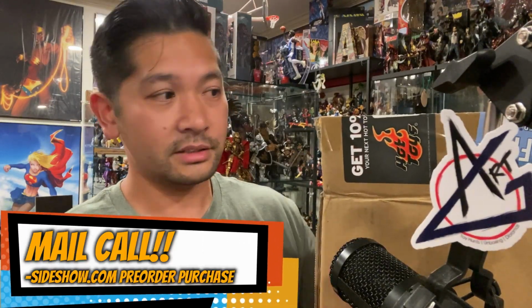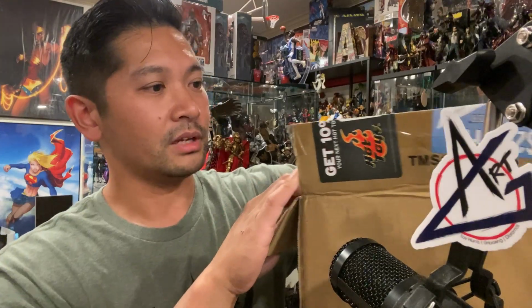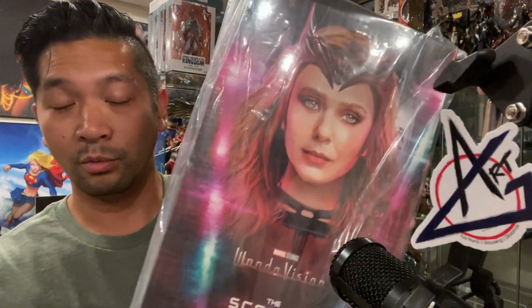Now, here's the big one. This is a Hot Toys. This finally came in. If you saw my Instagram post, you guys already know what this is, because this was beautiful. This is a beautiful piece. This is the WandaVision Scarlet Witch. Holy crap. This is an amazing, amazing hot toy. But there you go. There you have it.